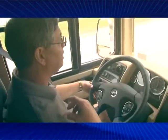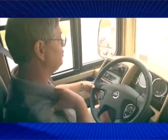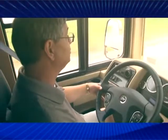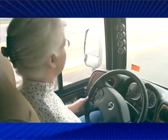I would encourage all women to absolutely test drive it. You don't feel the tension in your back. If we try to drive 300 or 400 or 500 miles in a day, then my shoulders and neck will get tight, and I don't think it would driving this. I really don't. Very smooth, very easy to drive.